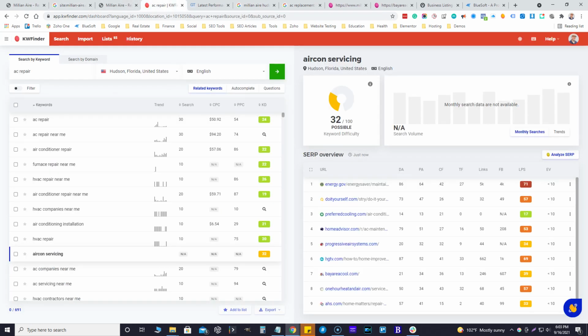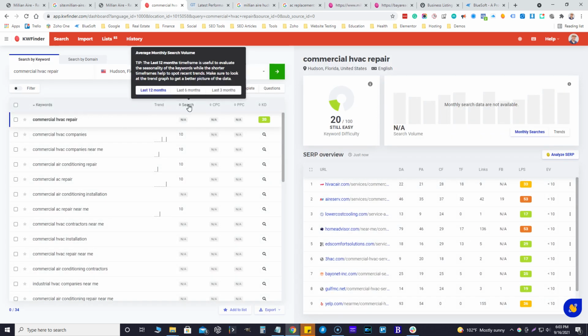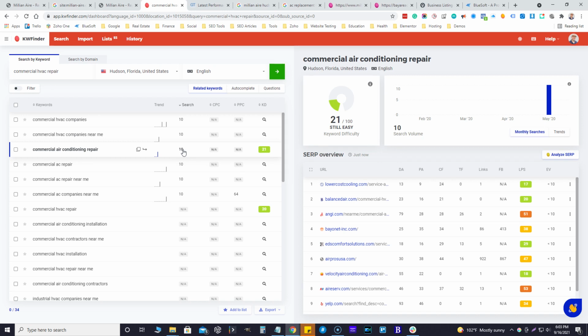So you would just do quick keyword research. You go commercial HVAC repair maybe. And I'm just doing this real quick so we can get a keyword and we'll sort by volume. So commercial air conditioning repair right there. That one's got a little bit of search volume and it's going to be easy to rank for.